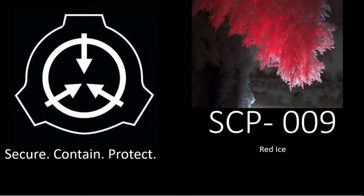Subject is exposed to SCP-009, and it begins assimilating any moisture present on the exposed surface. Creatures in this stage do not commonly notice any unusual symptoms except for a slight warming sensation. Step 2. Surface conversion.